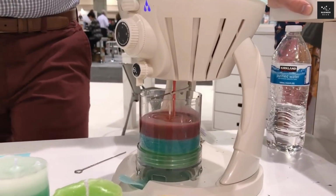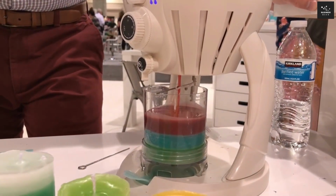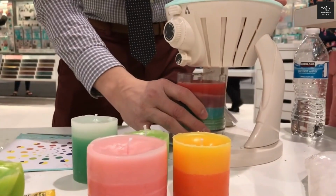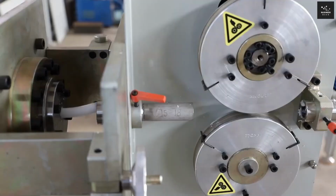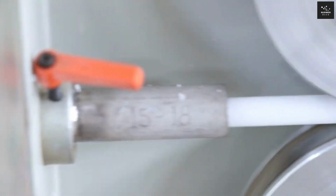From soy and beeswax to custom fragrance oils and colors, the possibilities for unique, branded products are endless. It's perfect for launching your own line or supplying to gift shops, online marketplaces, or boutique retailers.